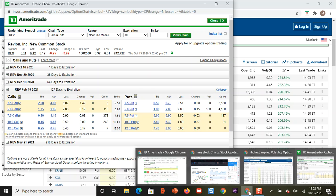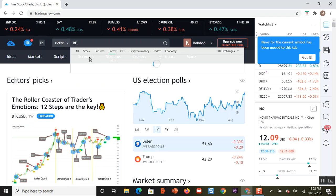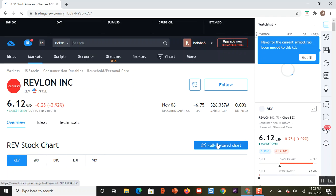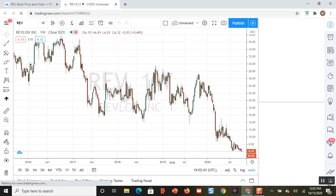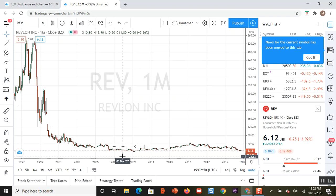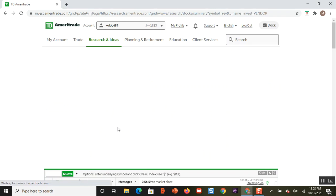So now I'm going to go to the chart, go to TradingView here and put in REV, just to see what kind of price stability this particular stock has. So let's look at the chart here. The first thing I notice, it is trending down, so that's a concern for me. So right off the bat, I'm inclined not to touch this. But it looks like it's been around forever, and it's Revlon. Okay, well, didn't know that. So let's go ahead and look at the fundamentals of Revlon.